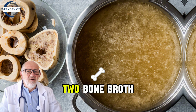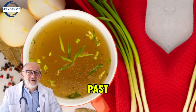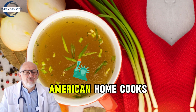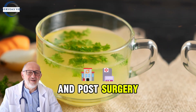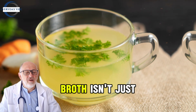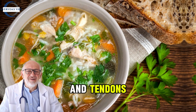2. Bone broth, the classic American remedy from generations past. Long before supplements became popular, American home cooks used bone broth as a healing remedy for colds, weakness, and post-surgery recovery. Today, science confirms that bone broth isn't just comfort food, it's liquid collagen therapy for joints and tendons.